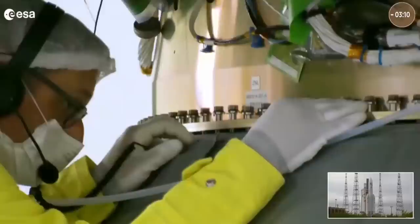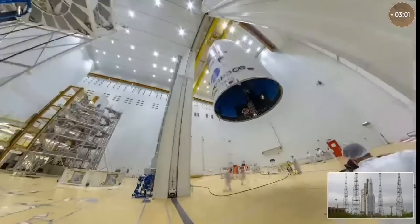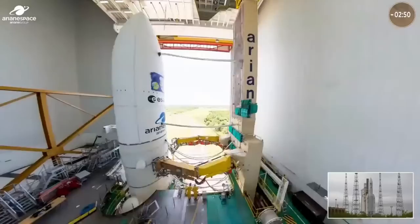The launch preparation team got their last glimpse of the spacecraft as it was encapsulated inside the fairing, which has kept it safe and sound until today. On Tuesday, Ariane 5, with JUICE on top, was rolled out to the launch pad, where today it waits, poised in anticipation for its ascent into the sky.